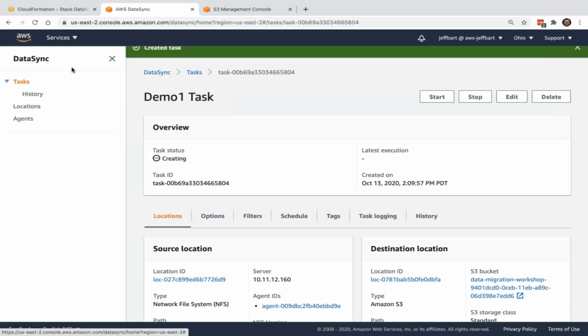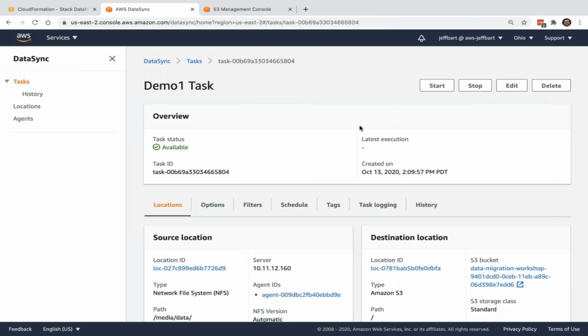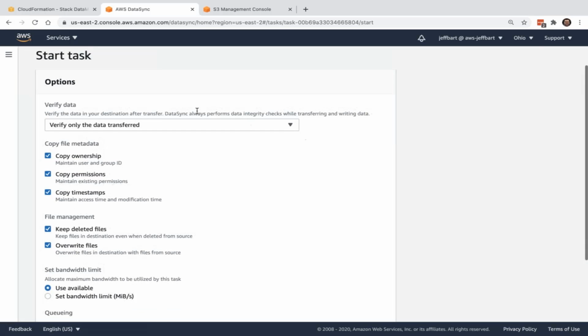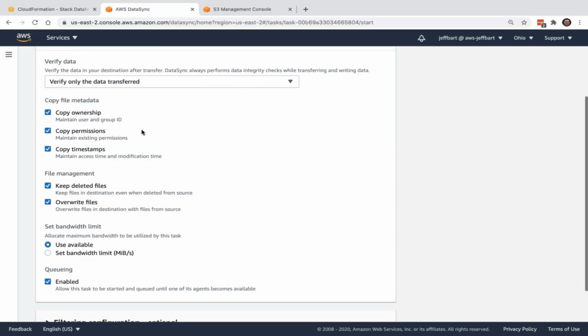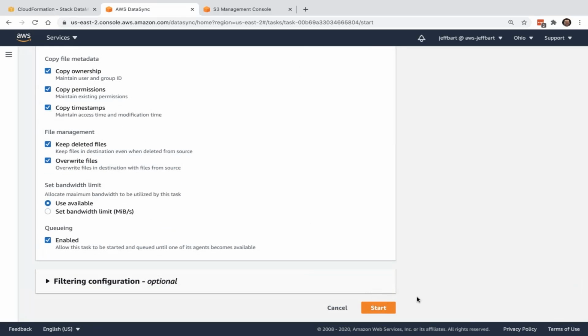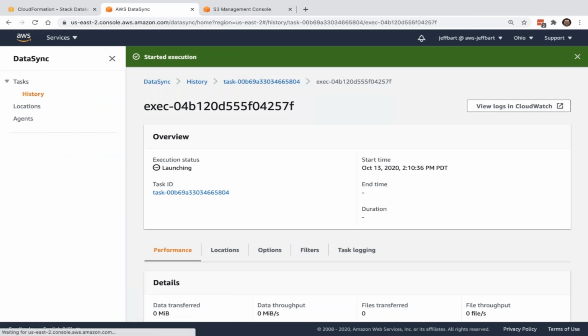Okay, so I'm just going to quickly refresh this page, and my DataSync task should be ready to go, which it is. I'm going to click Start. Every time I run a DataSync task, I have the option of changing some of the task settings. For instance, I could change how I want to verify data or how I want to copy metadata, etc. In this case, I want to keep everything the same, and I'm going to click Start.